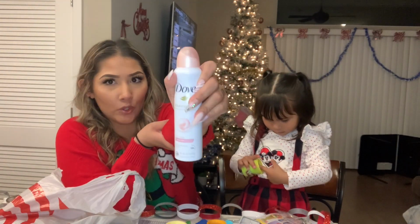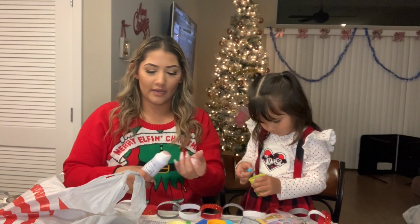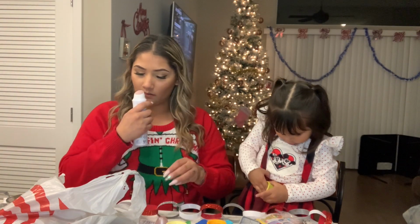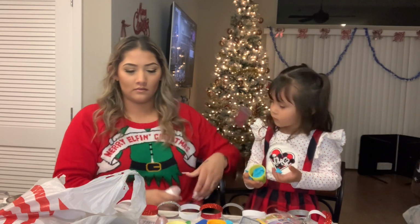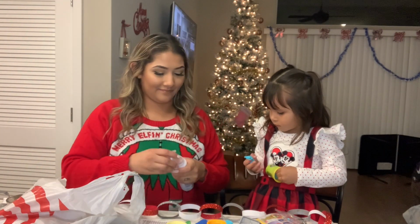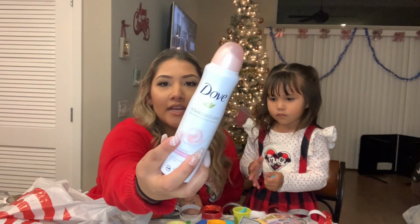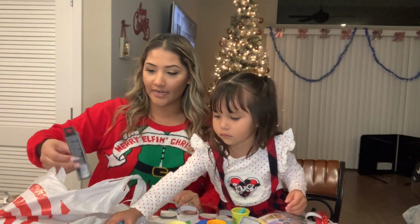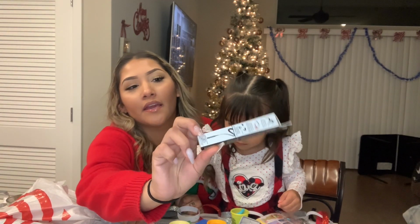I got deodorant. I need a deodorant. I've never tried sprays before. I have just once, and I kind of like how it works. Smells really good too. So this is the deodorant that I got. It smells really good.